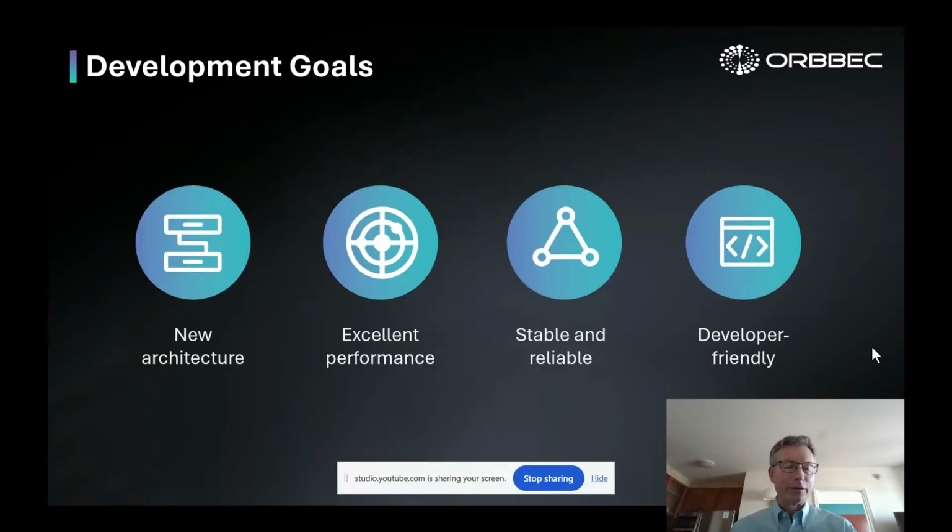So some of the development goals for this product were to create a new scanning architecture, which solves the flexibility problem. We wanted to maintain the excellent performance in terms of range and noise characteristics and accuracy characteristics of the existing SL450 Pulsar LiDAR. And we also wanted to maintain the stability and reliability and industrial grade ruggedness of the SL450 product. And then finally, we wanted to make it more developer friendly.